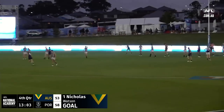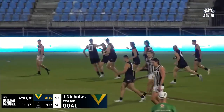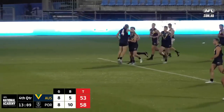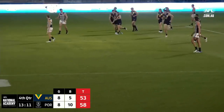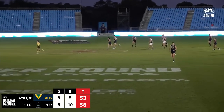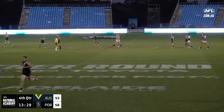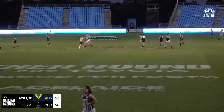That's a goal. And it's a nice finish. Australia get another one. Nick Watson. The Wizard, he's been good as well today. Out of the Eastern Rangers. It's goal for goal here in the final term. It's back to 5 points.